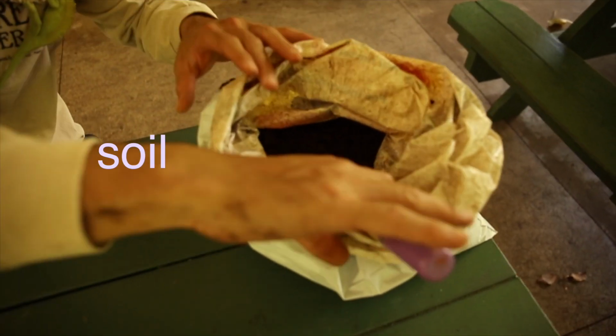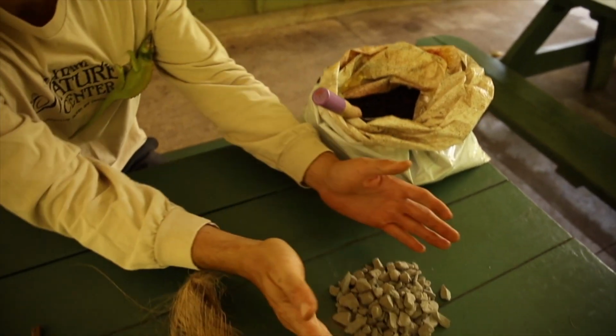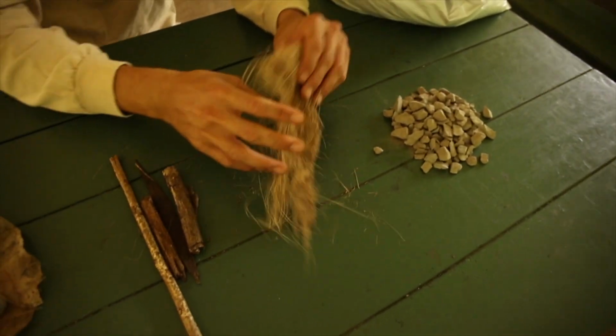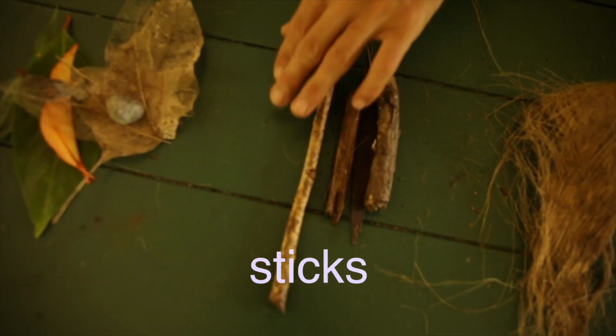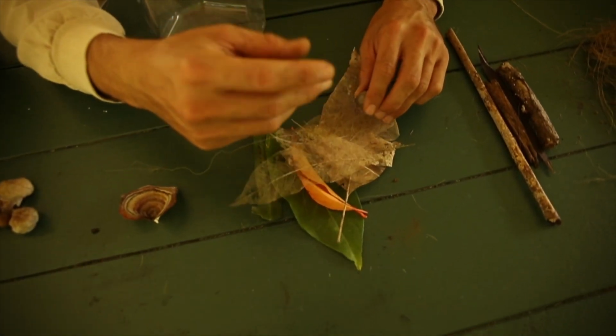Of course, we need some fresh soil. You can use whatever soil you like. Today we have some potting soil. You can also put cinder at the bottom of your container to help filter water. We have some palm fronds. We have some old sticks that will decompose into fresh soil. Some of my favorite things, skeleton leaves, they're just so cool.